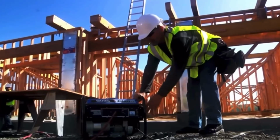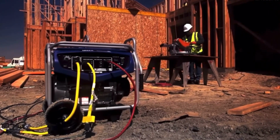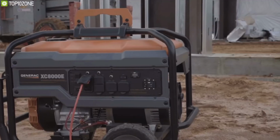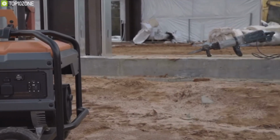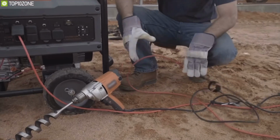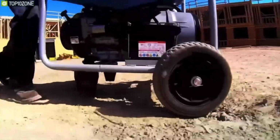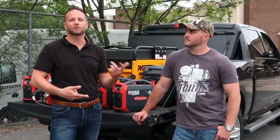Any type of contractor that does work in the field where there's not enough power available to run the equipment that they need to be able to use. There's a wide variety of companies and people that use generators. They're very useful for areas where you need power or to run electronics or welding equipment or tools in general.